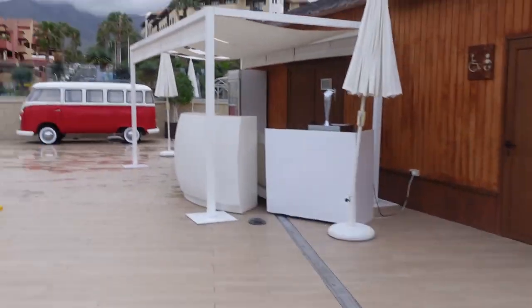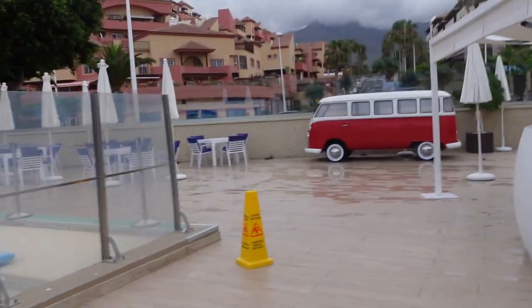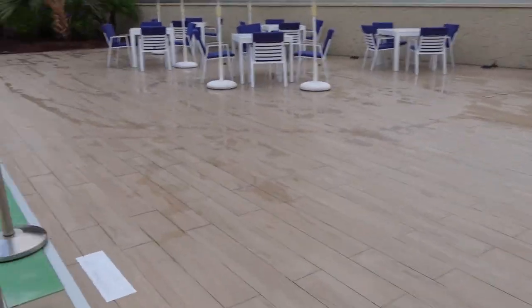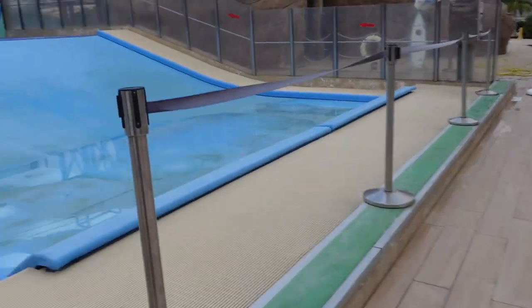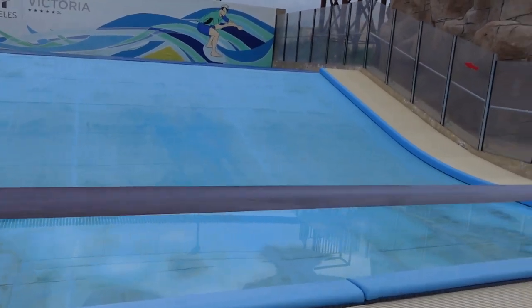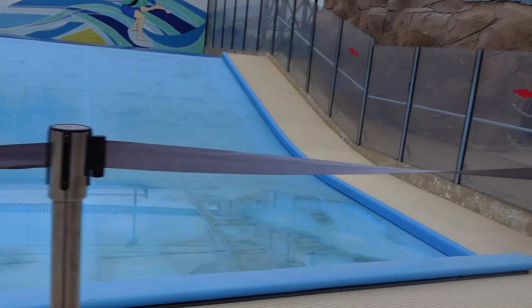This is the surf area, the surf zone. So you can go surfing. Now, we haven't done that. George isn't confident, but we did say we would like to see his daddy on there. So hopefully we'll be able to see his dad on there.